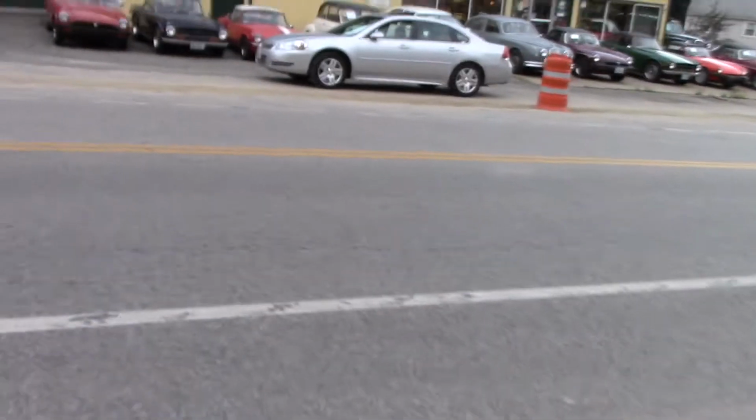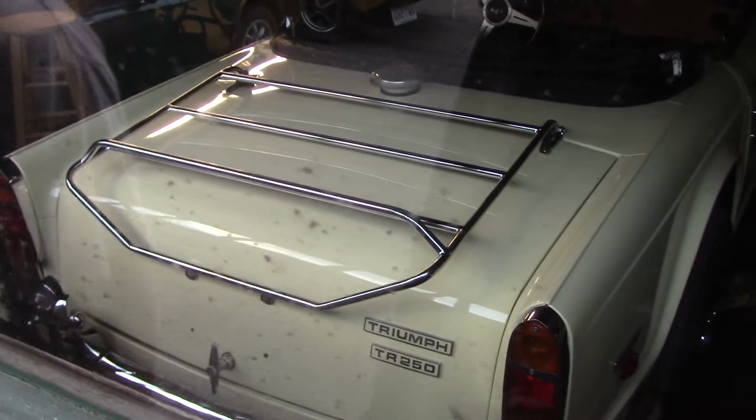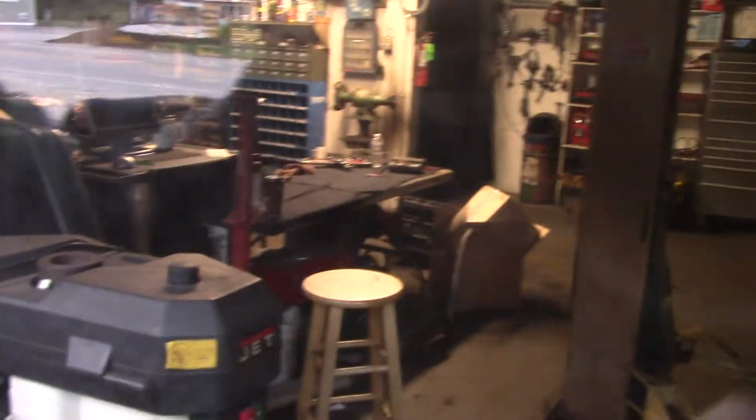But wait, there's more. We have to cross the street again. Inside. Oh, there's a garage. A Triumph TR250. This was the equivalent of the Triumph TR4, I think. But there was no TR4, at least not in this country. It was a Triumph TR250 instead. And there's something else down there, but we won't worry about it because what we want to see is so unbelievably cool.